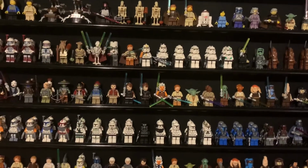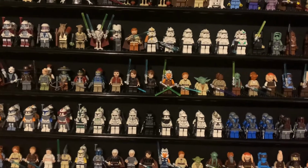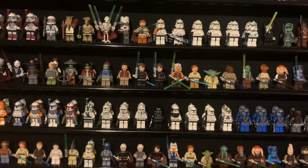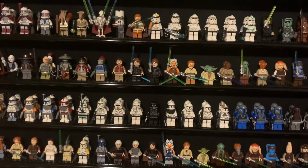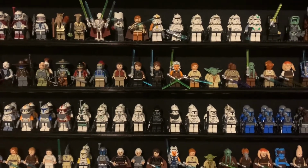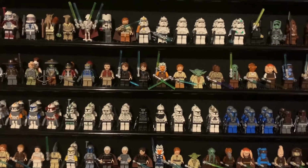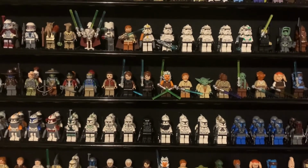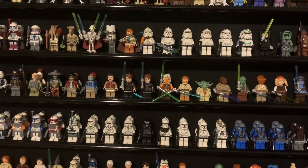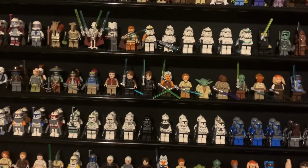Okay, so this is the first video of collecting every single LEGO Star Wars The Clone Wars minifigure. That's right, I'm trying to collect all of the LEGO Star Wars The Clone Wars figures from the TV show. These figures came out from 2008 all the way up until today. In fact, this week we are getting the Mandalorian Starfighter set with Bo-Katan and Gar Saxon coming out. Really excited for that one.